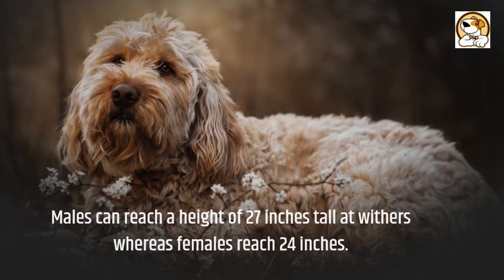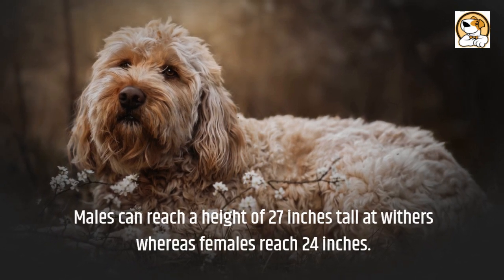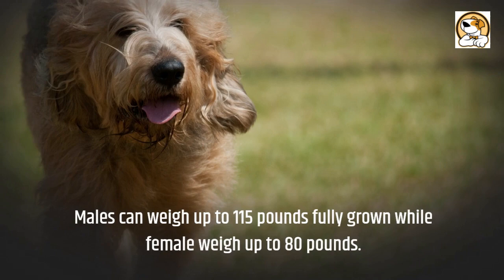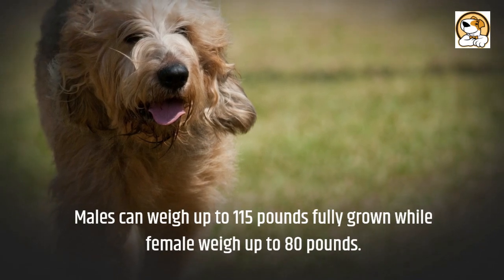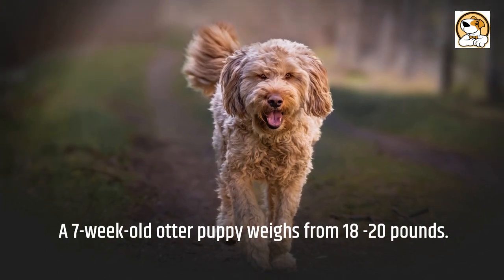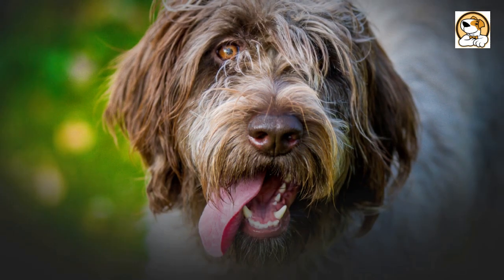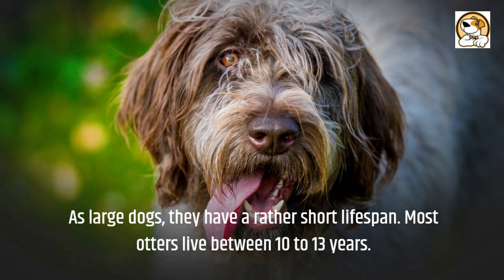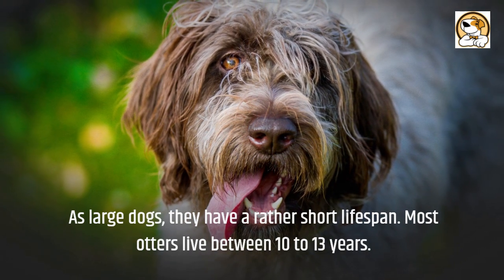Males can reach a height of 27 inches tall at the withers, whereas females reach 24 inches. Males can weigh up to 115 pounds fully grown, while females weigh up to 80 pounds. A 7-week-old Otterhound puppy weighs from 18 to 20 pounds. As large dogs, they have a rather short lifespan. Most Otterhounds live between 10 to 13 years.